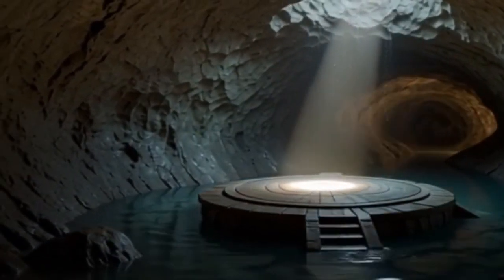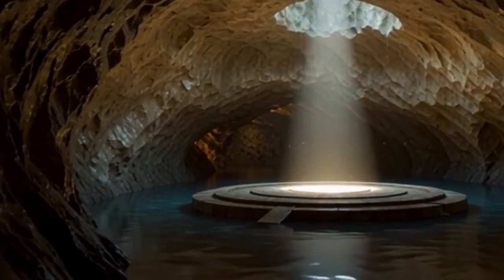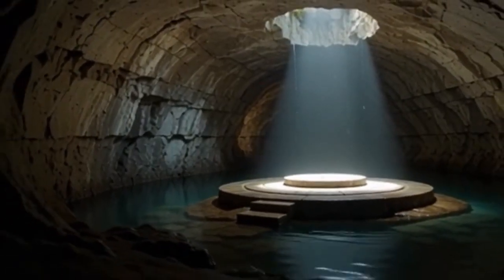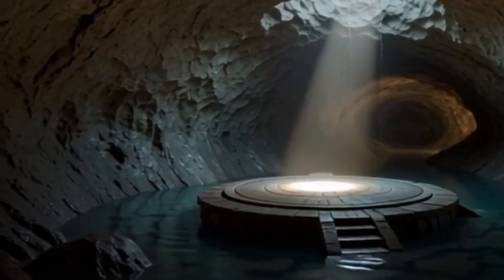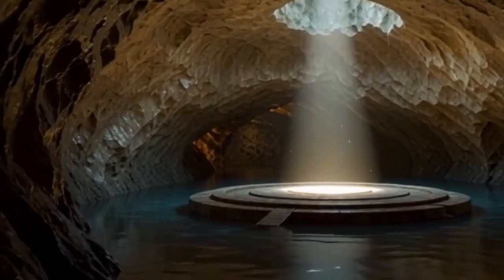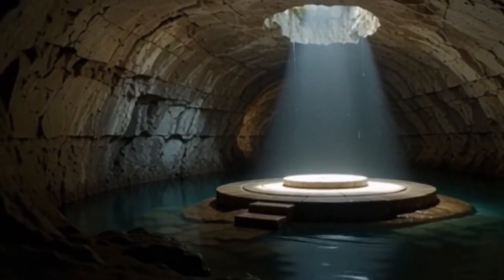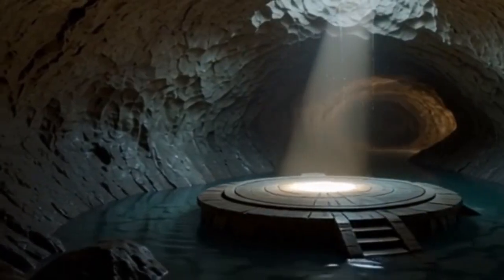And from above, the columns look like nature's own architecture, rows and rows of perfect geometric patterns stretching into the distance. Here's a fun fact: the symmetry of these rocks is so mathematically precise that scientists still use them to study natural fractal patterns. And yet, standing here, it all feels less like science and more like stepping into a fantasy world carved by the planet itself.